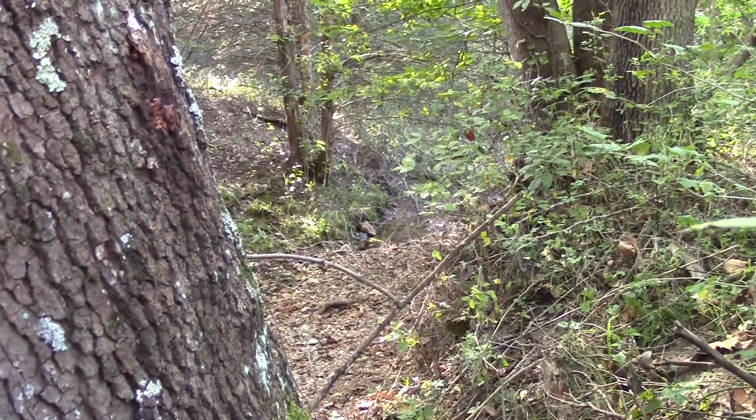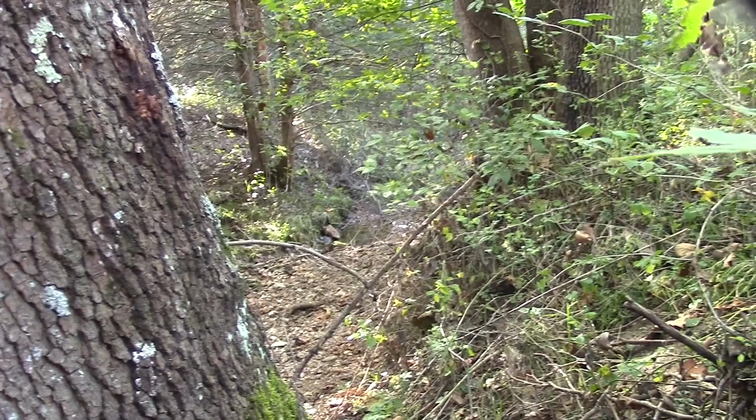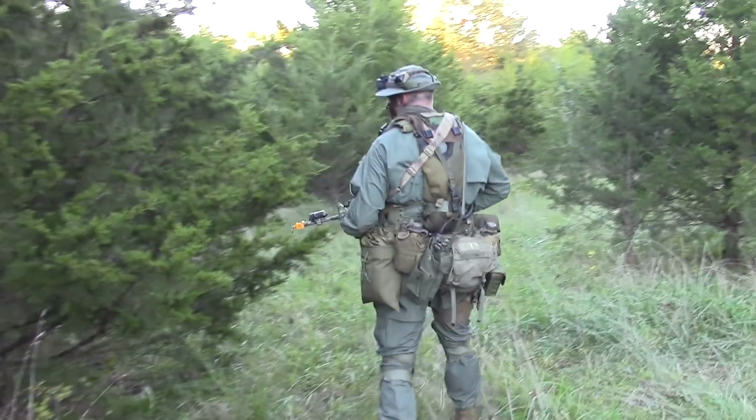This is the creek I'm watching. The last position we would relocate to was our 3rd and final LPOP. This position was located in the middle of the other 2 and would be our eyes and ears for any enemy force that tried to move through the center of our western woods.